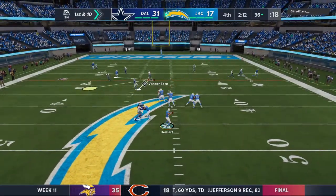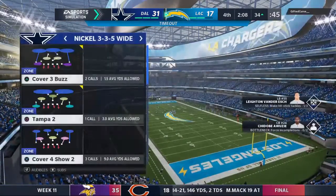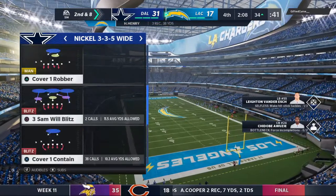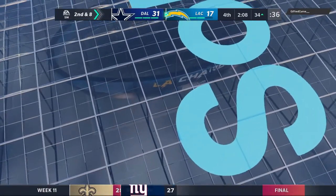From the gun, Herbert. Throw left side complete. It's Henry. The Chargers going to signal for the first of their timeouts. It's just their first. They'll be down to 2 remaining as we step aside here in the 4th quarter.